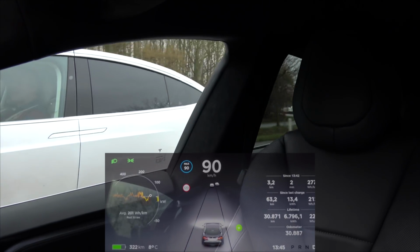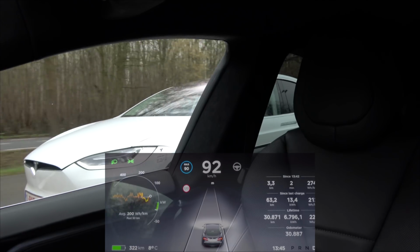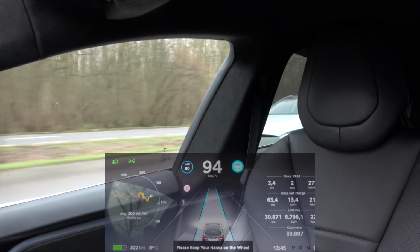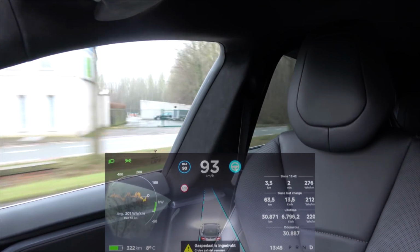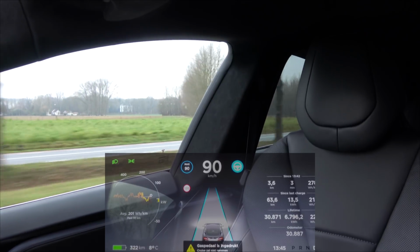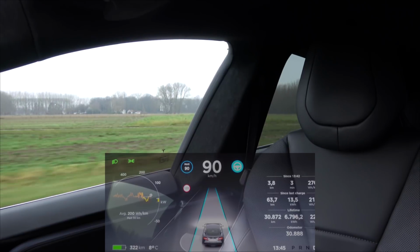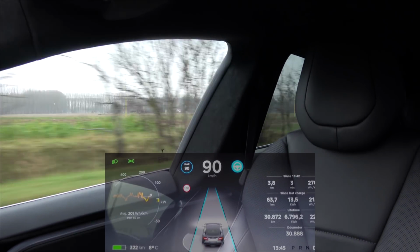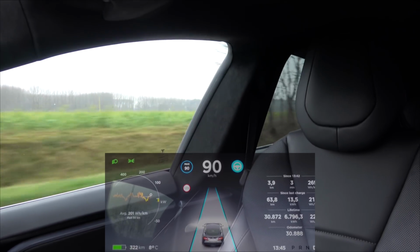Yep, it's doing it. So let's see what happens if I'm a little bit ahead, like here. Yeah, it's immediately doing the change. So the camera could be that it's not used at all. So it will be purely the ultrasonics.